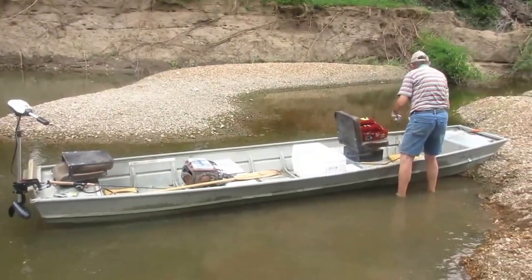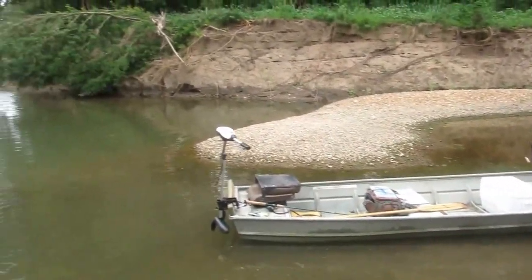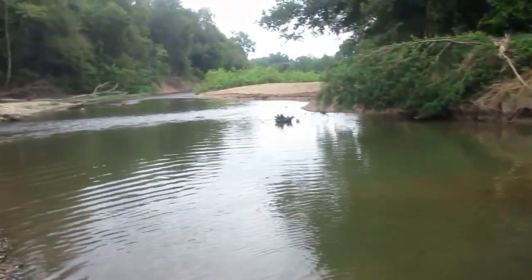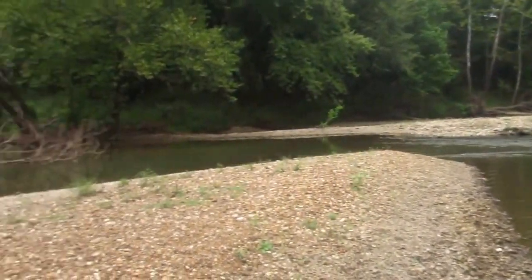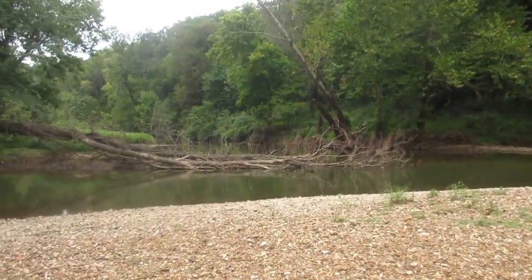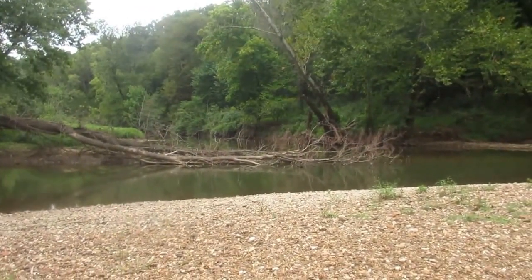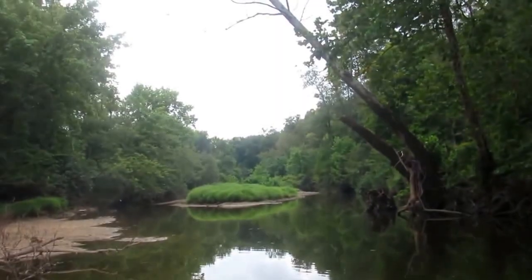Well, the boat is reloaded. We have everything back in it. And now we're going to walk across this gravel bar. And the other side of that pile of brush, there's a little creek that comes in here. We're going to walk up it a ways. We can usually pick up a couple of fish up there.